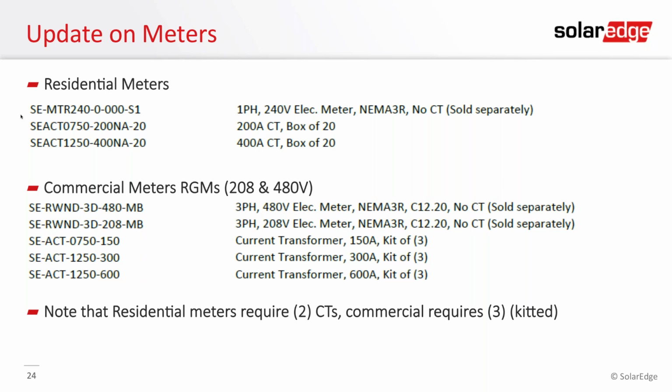of being updated. The currently available data sheet will tell you that there's 2 part numbers: one for a meter with 200 amp CTs, one for a meter with 400 amp CTs. We've changed that in the last couple months, and the data sheet has not been updated yet, but it will be very soon. So there are actually 3 part numbers now associated with the meter and the two different CT options.